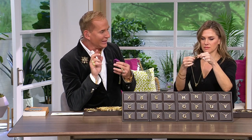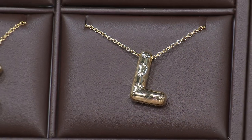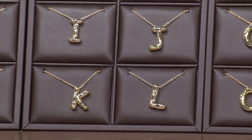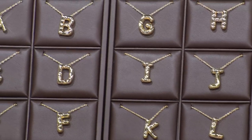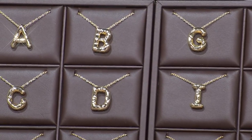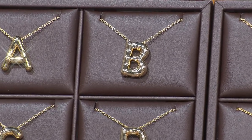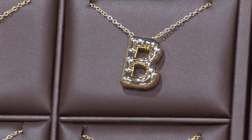One of the things we did that I think was so genius is the way we strung the necklace. Keep in mind, you're getting the necklace as well, all the way through each letter. So if the letter has multiple parts, like the W did, the way the chain works really holds it in place. We did it that way on the V too, because you're wearing the V.